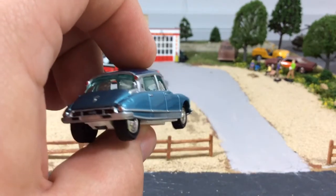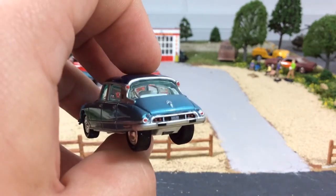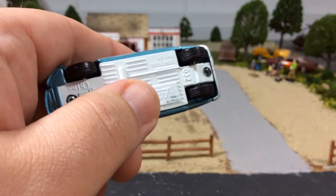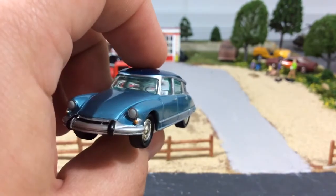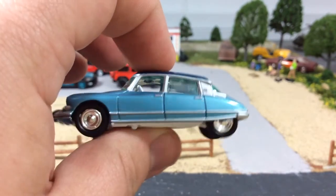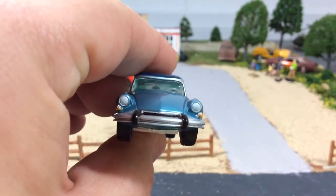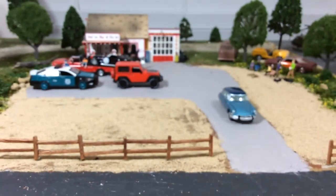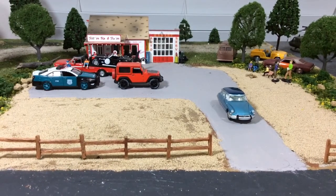I just cracked this off the card from Johnny Lightning, the Citroen White Lightning. Really cool little car, really nice detail. Not sure how accurate the scale is, but it's a casting I didn't have, and getting into all the import stuff, I figured I would pick that up.